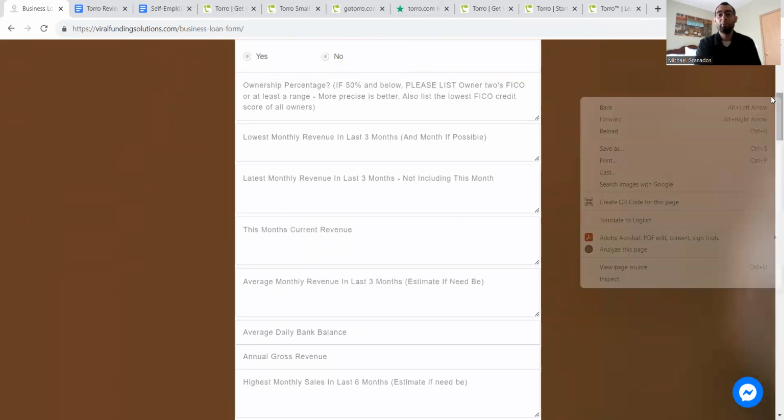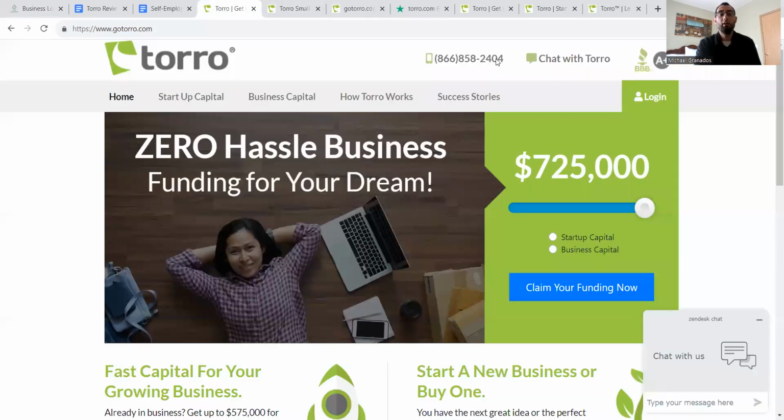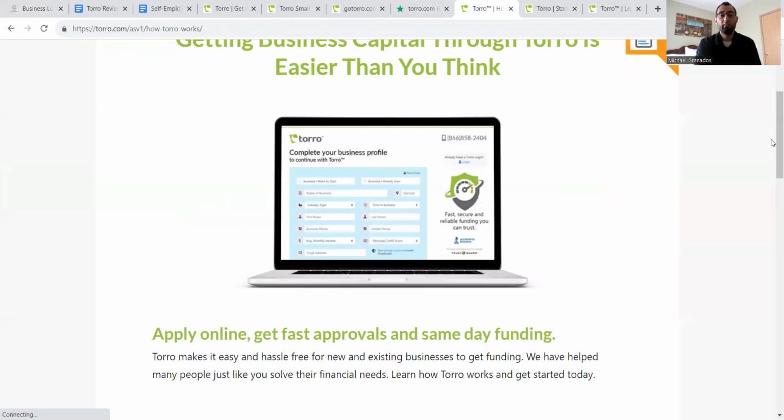Please be as transparent and as honest as you can, as I am with you and as I have been with many people. Quickly, let me look through a lot of this. Yes, I've covered it for the most part. Startup capital, how Torro works. Here you can see that.